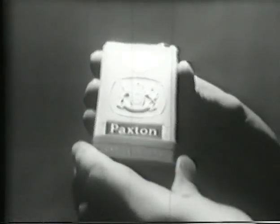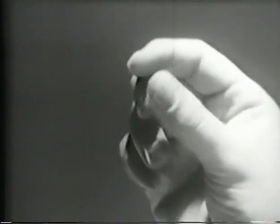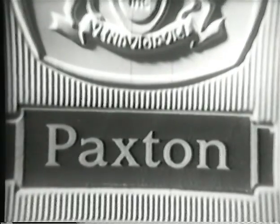Keep the top in reserve. Or throw it away. Or put it back on. For clean pockets all day. Suddenly, you're in a new world of flavor. With Paxton Menthol Filter Cigarettes.